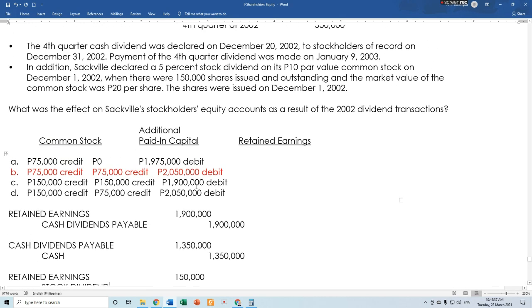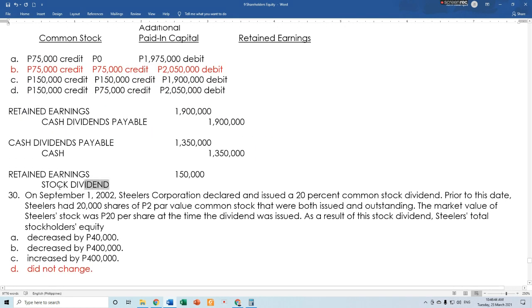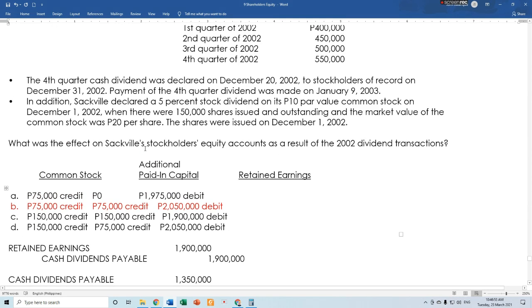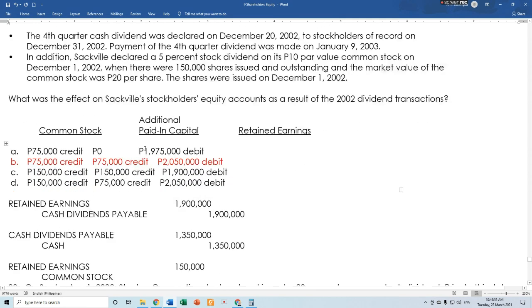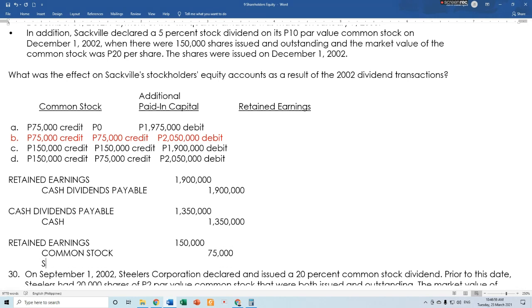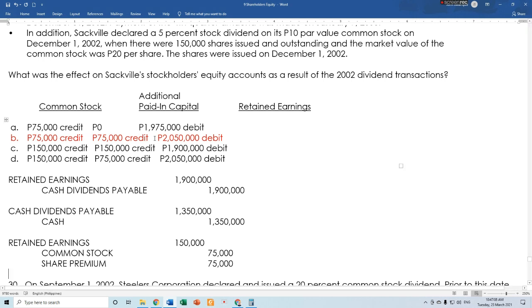Kailan daw in-issue? The shares were issued on the same din lang pala. So diretso na to. Common stock na to. That's going to be 7,500 times anong par value na 10. So that's going to be 75,000. Tapos share premium to, 75 din. Yun. So yun na yung items natin.